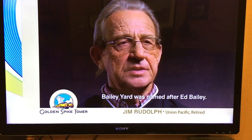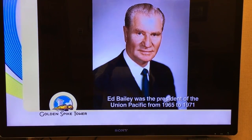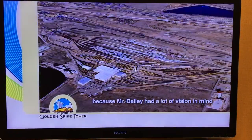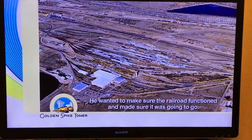The Bailey Yard was named after Ed Bailey. Well, Ed Bailey was the president of the Union Pacific from 1965 to 1971. And a lot of people wonder why it was named after Bailey, because Mr. Bailey had a lot of vision in mind. He wanted to make sure the railroad functioned and made sure it was going to go.